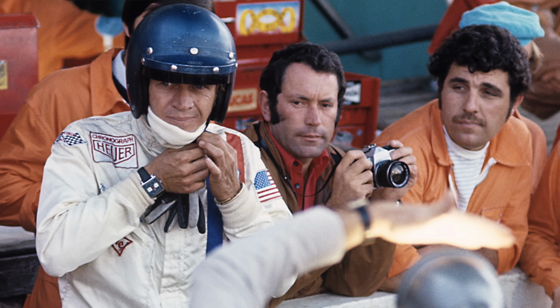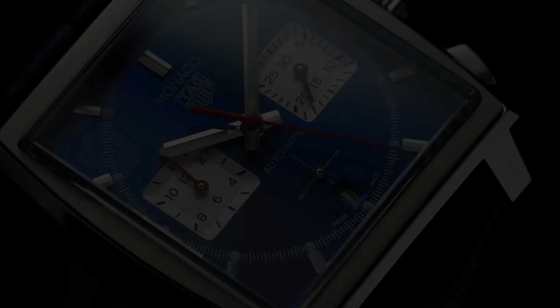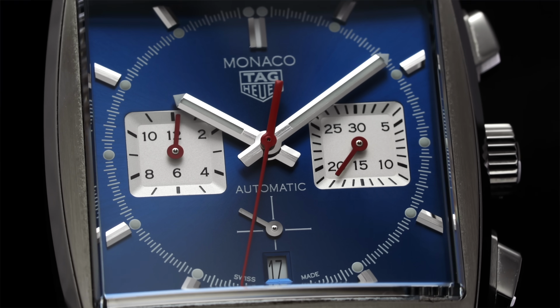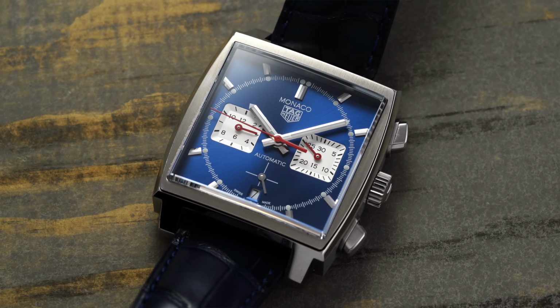It has the pop culture connection to it, being featured in cinema and film and being attached to probably one of the coolest people in the 20th century, Steve McQueen. It has that going for it. The automotive racing undertones of this design, I think, are certainly there. So those in love with automotive racing will absolutely be in love with this type of watch design, and it makes total sense why it rose to prominence in that type of field and arena.